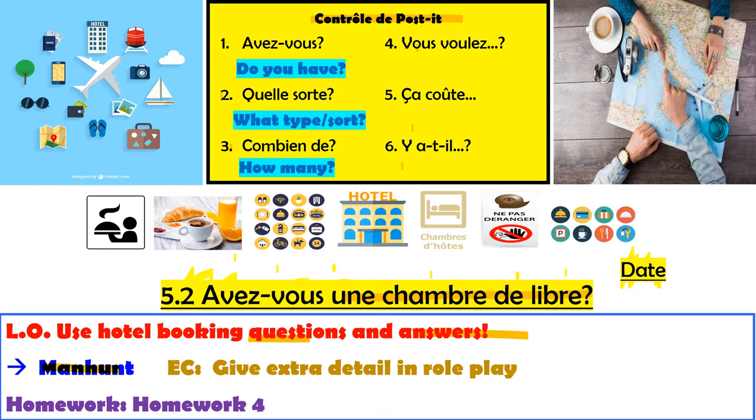Alors, numéro 4, vous voulez is the same as voulez-vous. It means do you want. Ça coûte is that costs. And then y a-t-il looks mad, but it's just il, y, a inverted to make it into a question. So il y a is there is. So y a-t-il is there. So is there a swimming pool? Is there internet? Is there a restaurant? Y a-t-il. So it's il y a inverted.